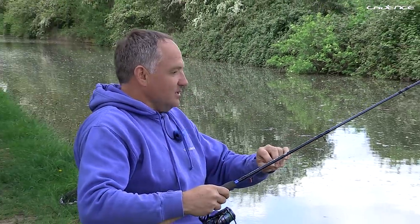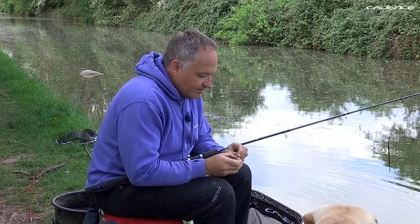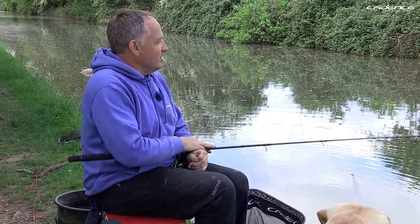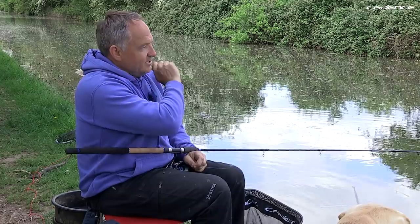Right, let's have another go on the waggler, and I'll just give you a bit of background to my thinking about how I fished it today. When I got here, I plumbed the depth. Obviously that's a lot easier to do on a pole, a bit more difficult on a waggler. You don't want to be casting a plummet out.